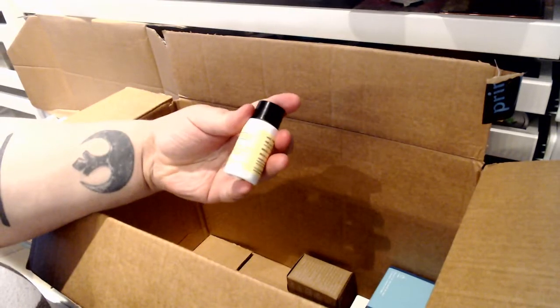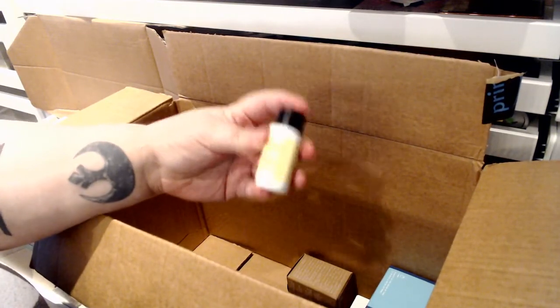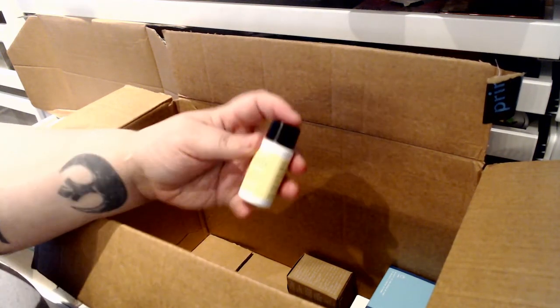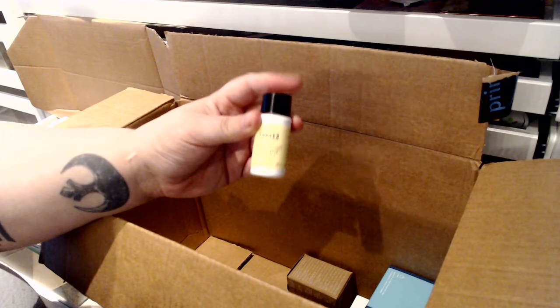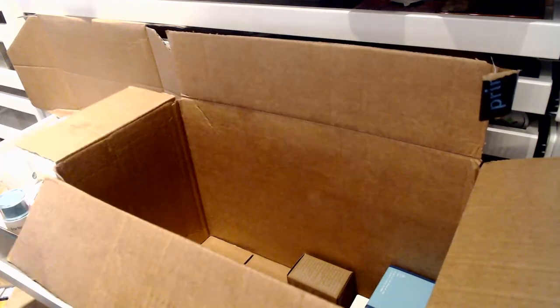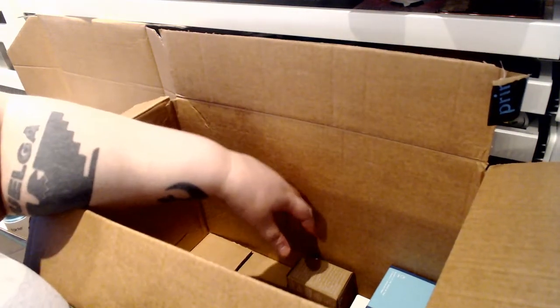This is the Versed Light Powder with Vitamin C. I'm a really big fan of Versed in general. I'm gonna pass this on though, because I have tried this and I enjoy it, but I feel like somebody else could love this. And I felt like I hadn't put anything in that box for a while, so.